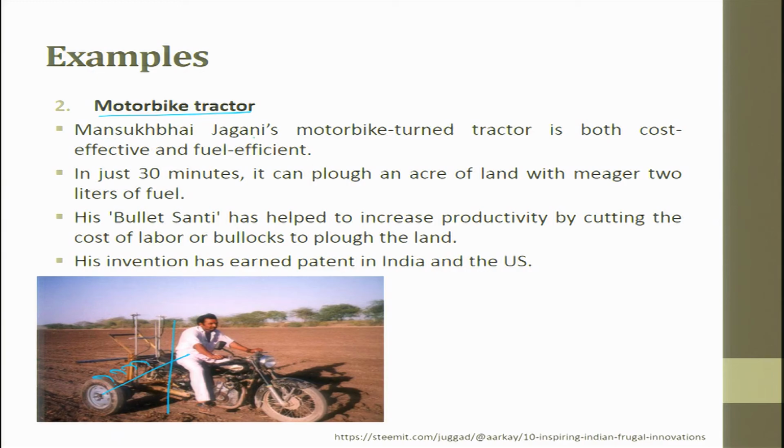So Mansuki Bai's motorbike turned tractor is both cost effective and fuel effective. It just takes 30 minutes. It can plow an acre of land with a meager 2 liters of fuel. This bullet Santi has helped to increase productivity by cutting the cost of labor and bullock carts. Today capital intensive machines are available for big farmers, but for a small farmer who owns 1 or 2 acres, there is a lot of dearth in developing agricultural implements. So here is a frugal innovation which is made, and it is very successful.